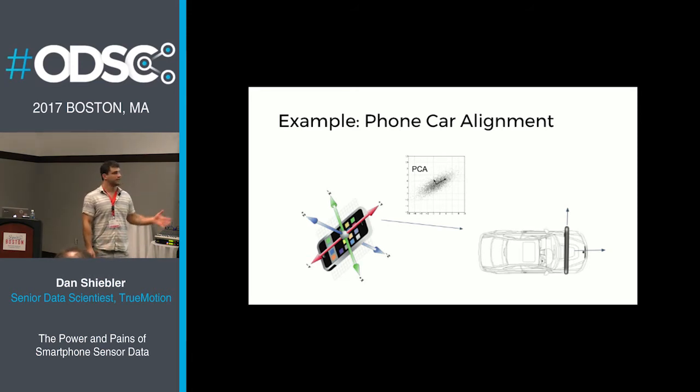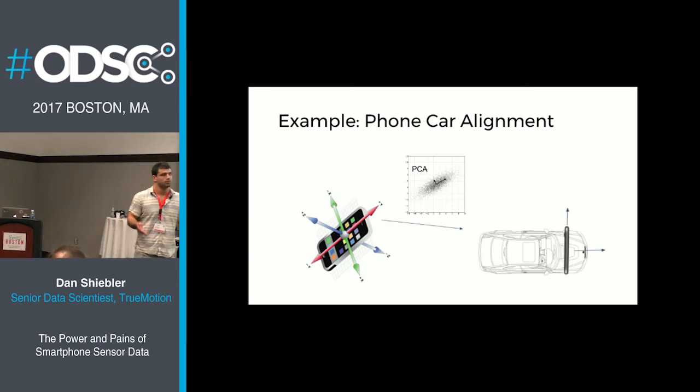But this does not give us direct, really deep understanding of what was happening to the car. If we see some strong acceleration along the x-axis of the phone, well, that could be a hard brake. It could be a harsh acceleration. It could be a turn, centripetal force. It could be somebody dropping the phone. It's tough to understand that without knowing, first, what is the orientation of the phone with respect to the car? And then, given that orientation, what are the different types of accelerations that we're looking for?